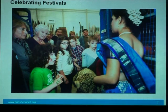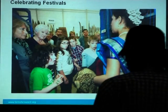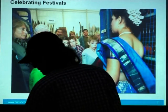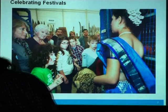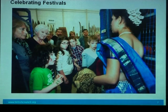The other thing the GMRC does, and you can see all these are storages. This is not really a gallery or something, they're all storage, and within the storage space they do festivals of different communities and attract people to come and talk to such people who are dressed in, you can see she's dressed in an Indian dress, and to find out more about it. But this is all happening at the storage center. This is not the museum really, it's just a storage center.